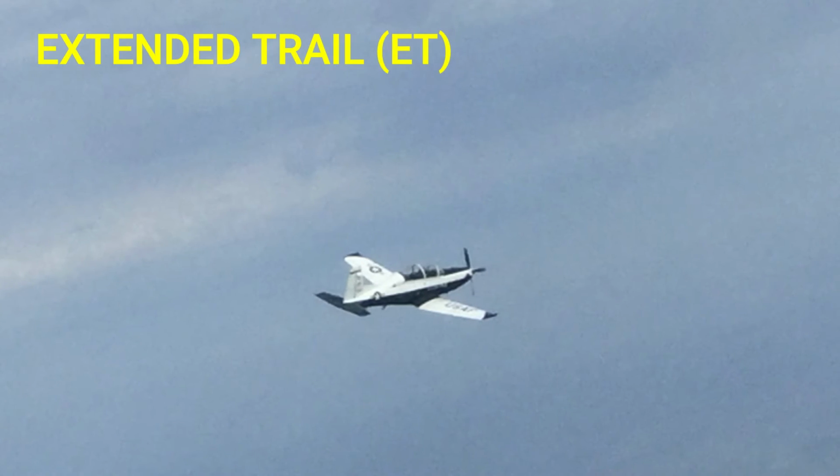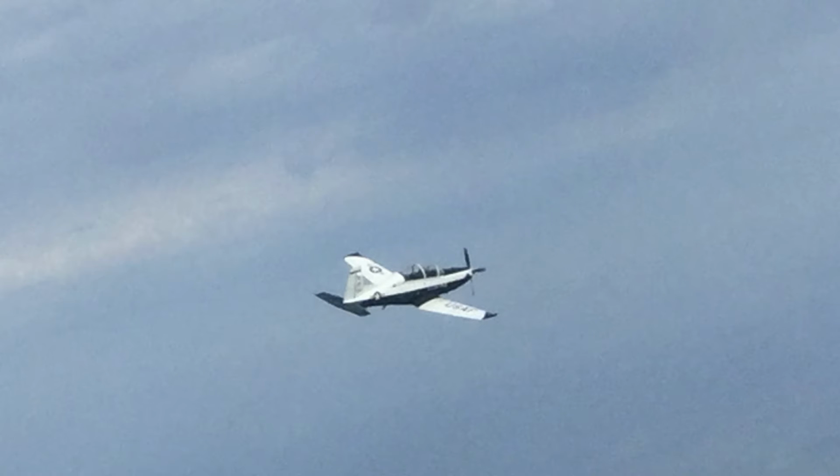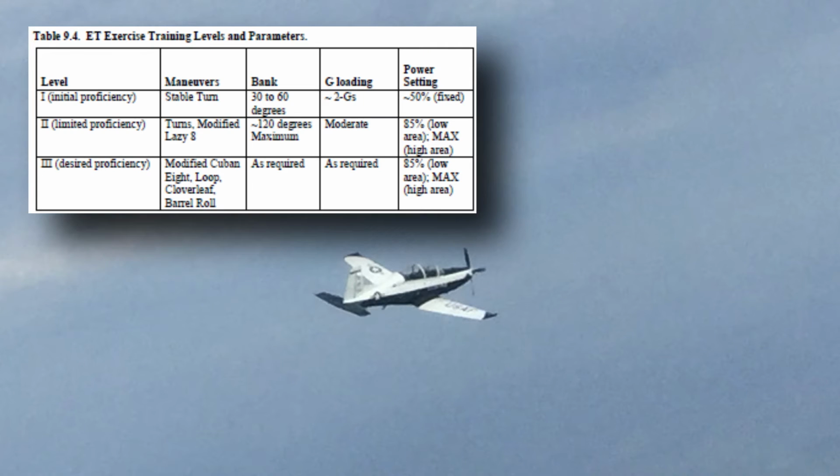The objective of extended trail is to remain in the fighting wing cone with a constant power setting using lead, leg, and pure pursuit in the horizontal and vertical axes. ET is divided into 3 distinct levels to practice 3-dimensional maneuvering in relation to another aircraft. In ET, number 1 provides a stable platform for 2 to maneuver with, using consistent, predictable roll rates and no sudden changes in backstick pressure.